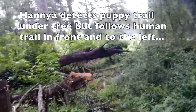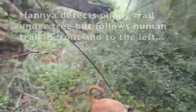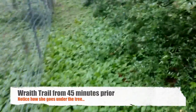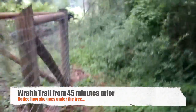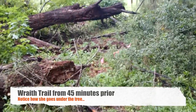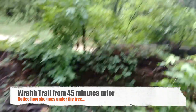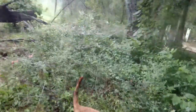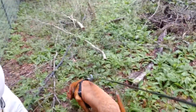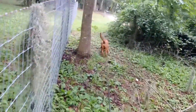Okay, look how she's reacting to this. She's detecting... oh, she just went right through. And she found her anyway. Odor on both sides, but she's telling me there's not a trail there. So we probably have scent pool from the other puppy trail.